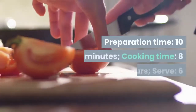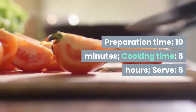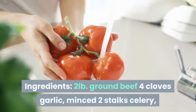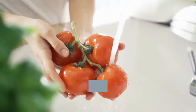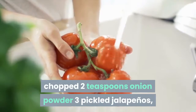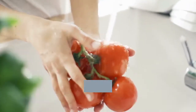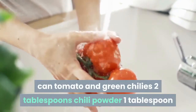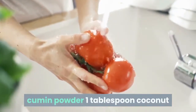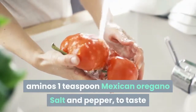Preparation time: 10 minutes, cooking time: 8 hours, serves 6. Ingredients: 2 pounds ground beef, 4 cloves garlic, minced, 2 stalks celery, chopped, 2 teaspoons onion powder, 3 pickled jalapenos, sliced, 4 tomatoes, chopped, 12 ounces canned tomato and green chilies, 2 tablespoons chili powder, 1 tablespoon cumin powder, 1 tablespoon coconut aminos, 1 teaspoon Mexican oregano, salt and pepper to taste.